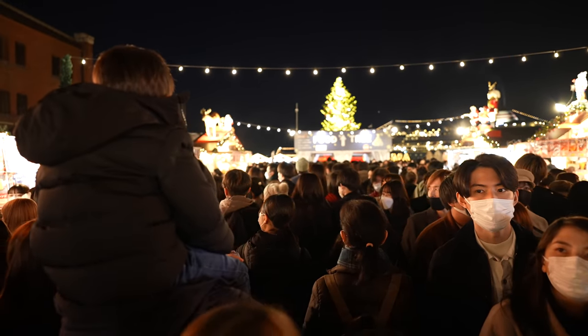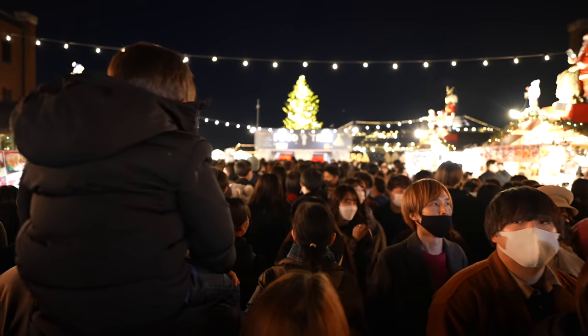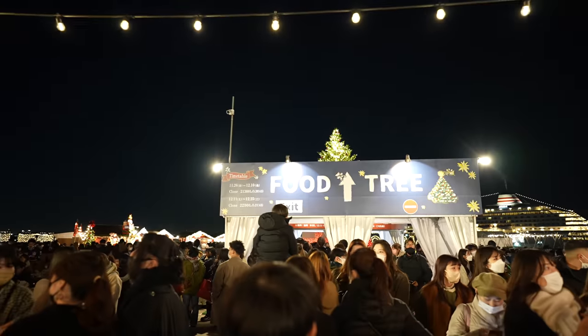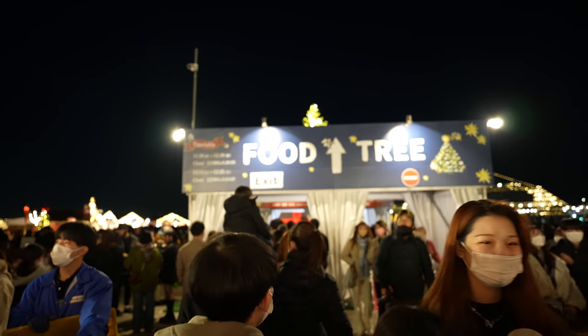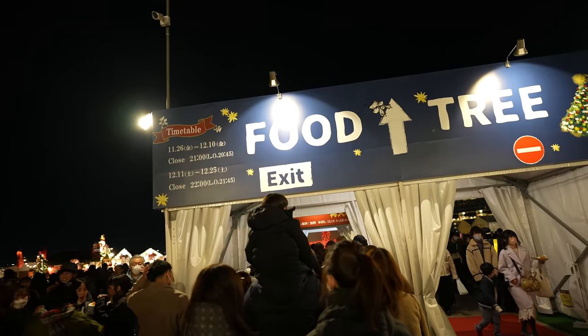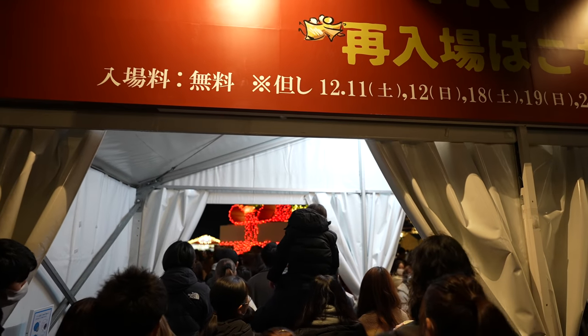Look at that kid on his dad. He must feel pretty good. Alright, it's almost there. We crossed the first gate and going to the next area.